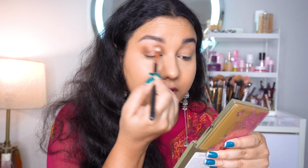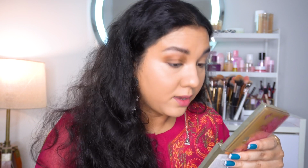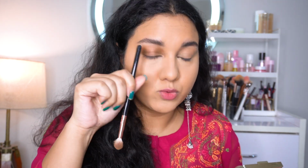I love the Elf eyeshadow formula, like the bite-size eyeshadow palette that they have. Such a good formula, but this one is also really good. This is what it looks like. You can see there is a part where I haven't used any eyeshadow, the middle part. I'm going to do the same thing on this eye as well.